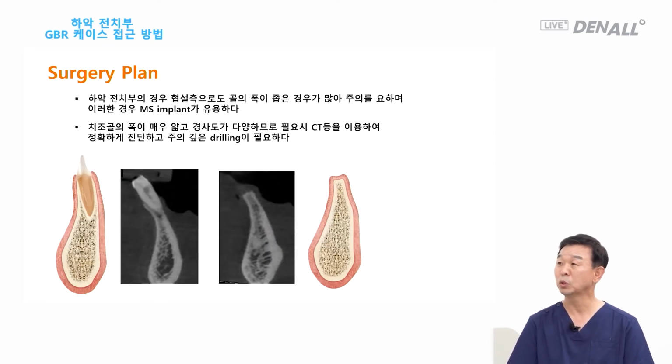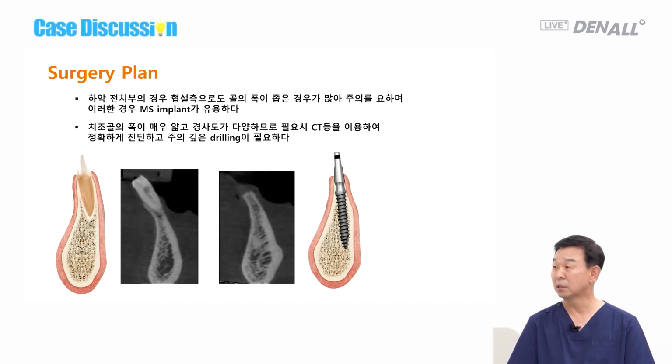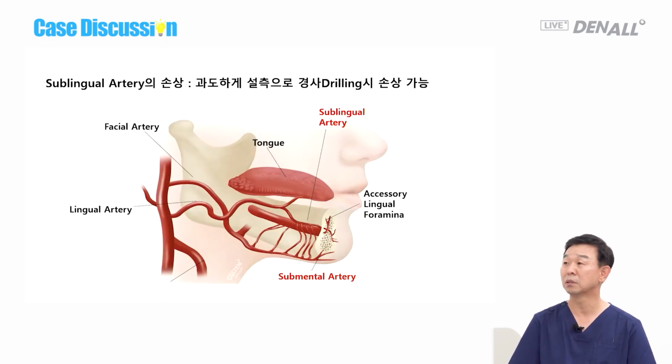We need to keep in mind the bone is very narrow when it comes to the lower anterior and the position should be very accurate. I do the guided surgery, but if I don't use it, the periosteum needs to be sufficiently dissected. If necessary, even the lingual side, and we need to check the bone width to place an implant.